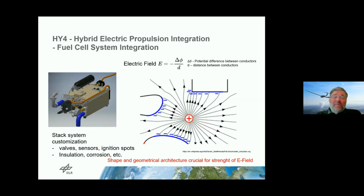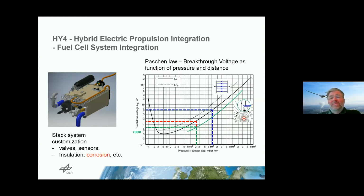What we have to take care about is the insulation, and we all know that the insulation and the breakthrough voltage and also the corrosion and the corona effects take place when the geometrical shape of the conductors is not well built. So in that case, we know also that the Paschen law, when we go to high altitudes, can lead to a breakthrough depending on the geometric shape of the conductors and depending also on the altitude and the pressure of the air.